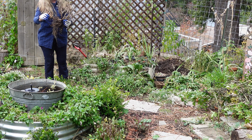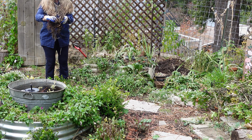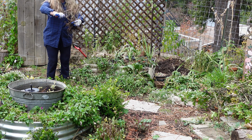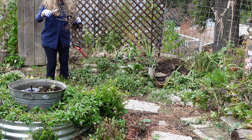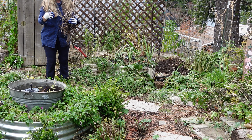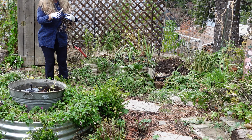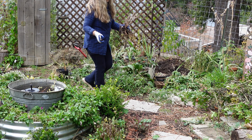Okay. Oh my goodness. It doesn't look like there's anything alive. I'm cutting into it to see if any of these things have green. Well, that looks moist there. That one might have some life in it. Okay, that one does have a little bit. Okay, that one does too. I'll bring this up and I'll show you what I was looking for.